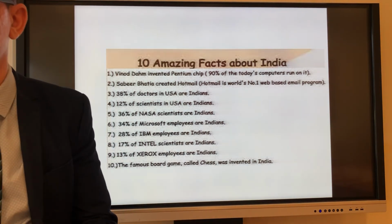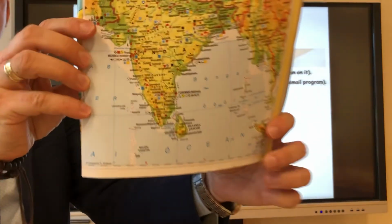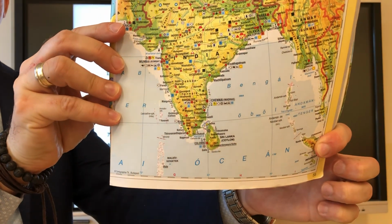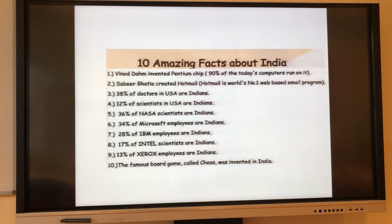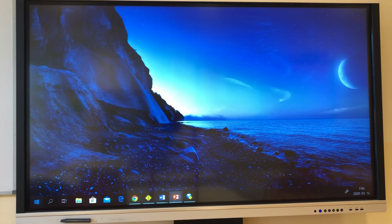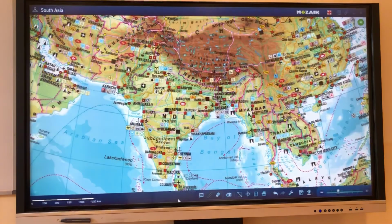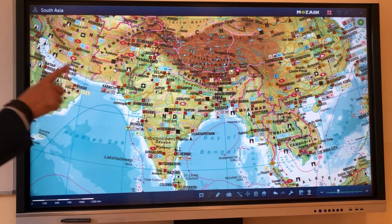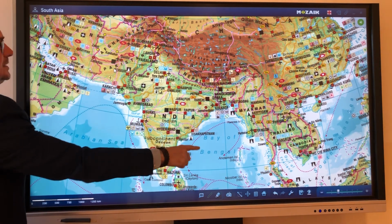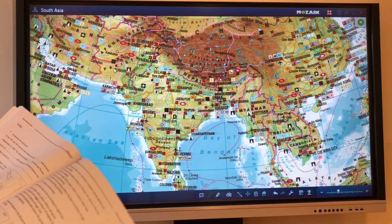Don't forget to read the book, page 41 and 42 now. I would like to show you a map of India as well. Plus, in a second, I would like to show you another map. Please check this one as well, because you can find all the English names here. So if you stop the video, you can check the most important parts. The names of seas are here. The biggest cities are all there on the map. And after that, you can start working on the tasks in your workbook.